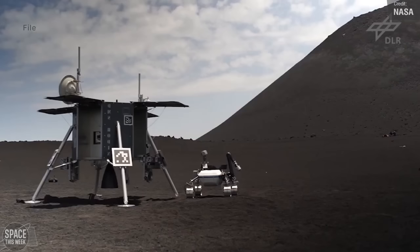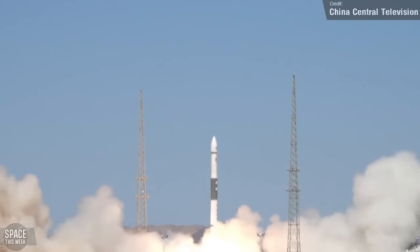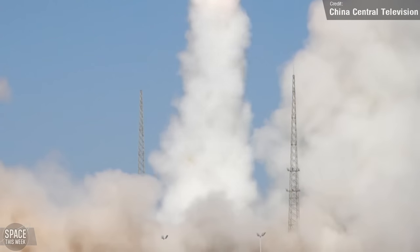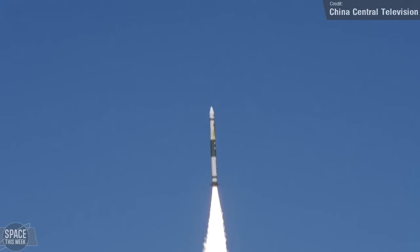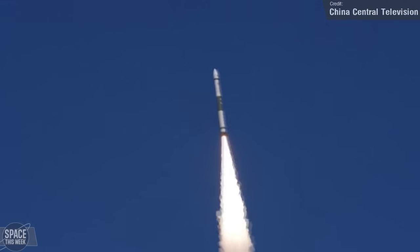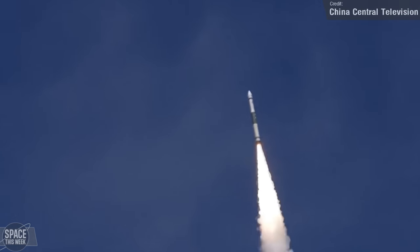China had a very busy week last week. We saw three orbital launches, in fact. To begin, on the 20th of July, four Tianmu-1 meteorological satellites were launched from the Jiuquan Satellite Launch Center in Gansu Province using the Kuaizhou-1A launch vehicle.